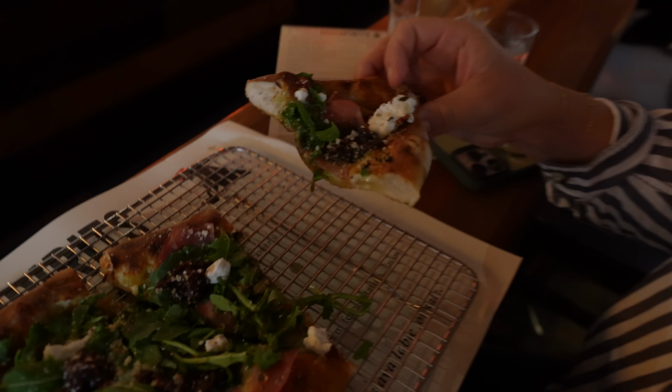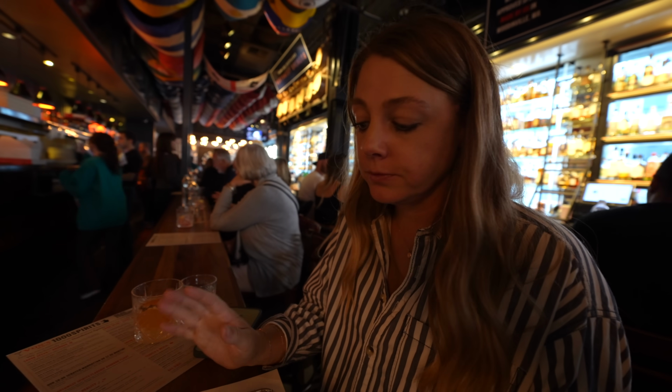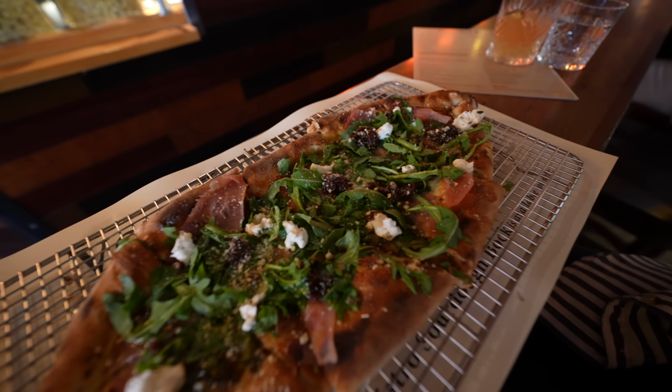And this is coming from someone who never orders pasta at a restaurant. That is incredible. Both the pasta and pizza there were epic. The sourdough that they use for that is just so good. I will say though, the drinks were kind of a miss for Amy and I, but definitely go there and eat. I 100% agree. Delicious.